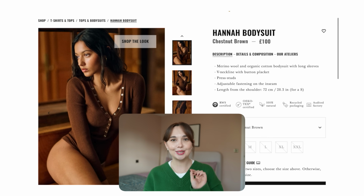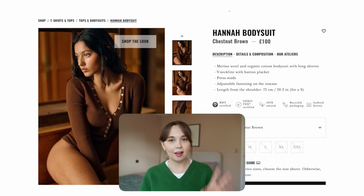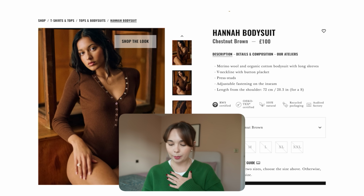The first piece that I do think positively of is the Hannah bodysuit. I really like this. Love the chocolate brown. I feel like this is a warm chocolate brown, but it's not too warm. I would still quite happily wear this colour personally.